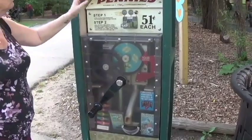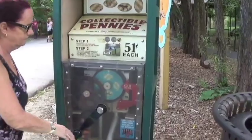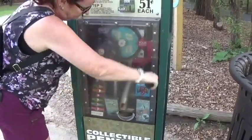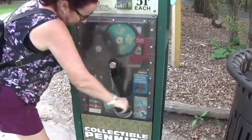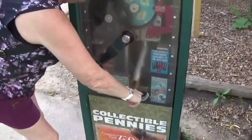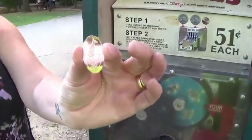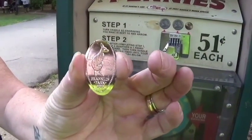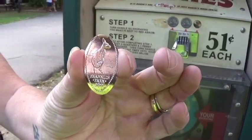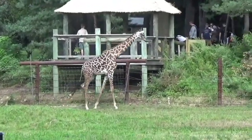Alright, looks like my mom's gonna get one of those coins. And the one that we're getting is the kangaroo. There she goes. A little harder. Probably this could be it. Is it? Alright, let's see it. Yep, it is. Perfect. And it says Franklin Park Zoo. Great job. Yeah, I thought you fixed this.